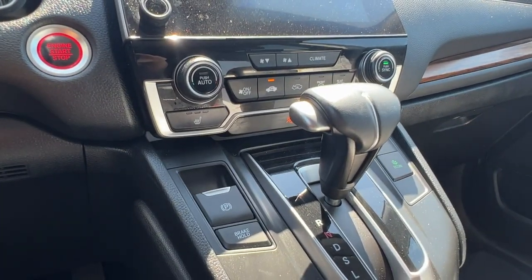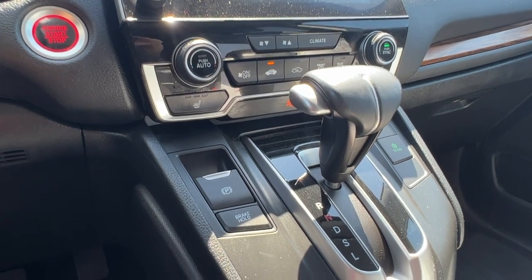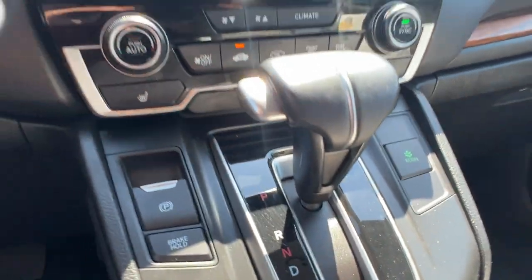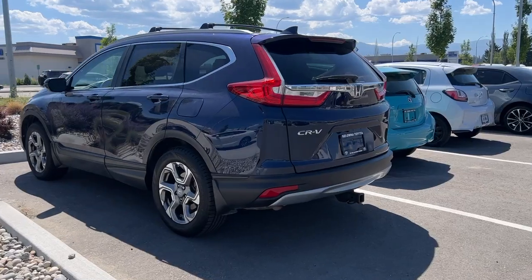Moving down, we've got our dual zone electronic climate control with air conditioning and our front heated seat controls. Right down here is your electronic parking brake and brake hold system, and over there you'll find your Econ mode. So let's hop out and take a look at what's going on around back.